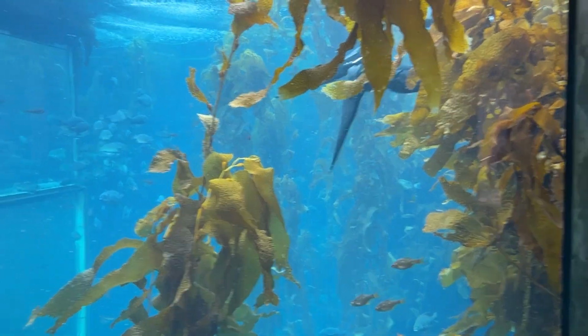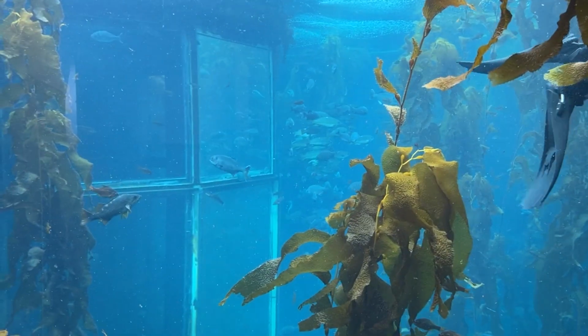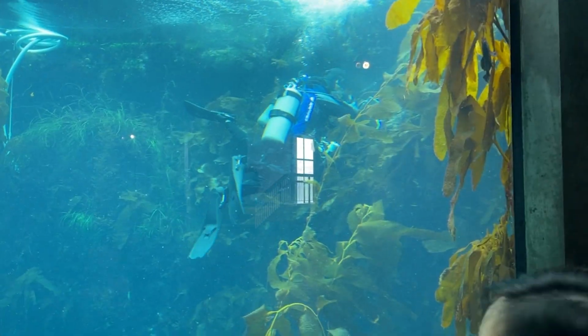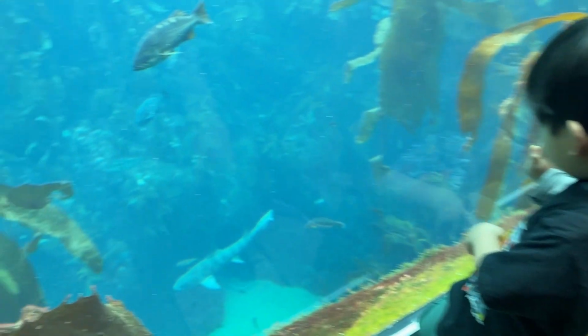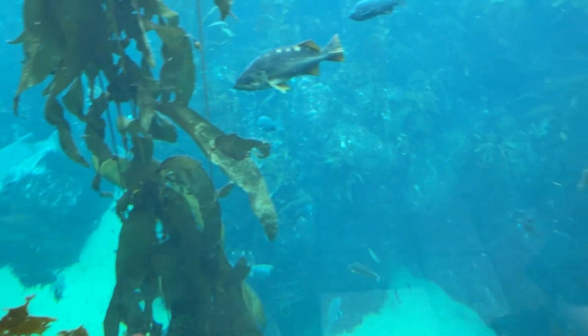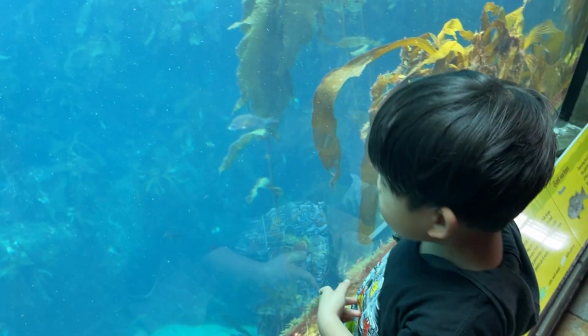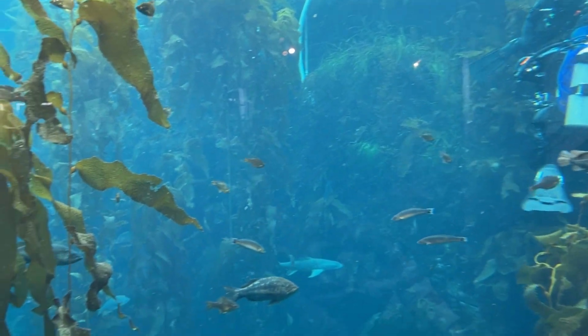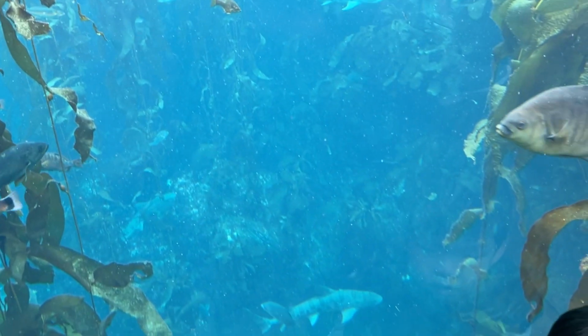What do you think he's doing? Maybe if we stand over a little bit further, we can see. Oh, no, we can't. Maybe he's fixing the... Hey, what's down there, Sean? What do you see? I think those fish are salt. Shall we go down there? We can in a little bit.